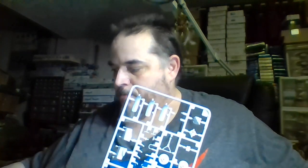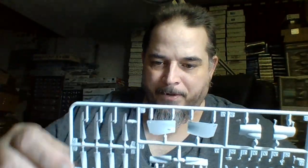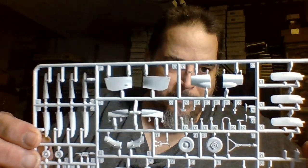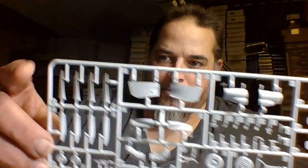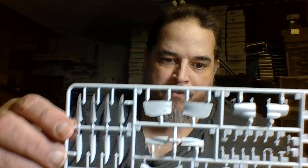Okay, and then you got this sprue right here. There's two sprues of the same set. These are mostly for the engines and the landing gear wheels and the props here. And you have both versions of the prop of the E-2C. So you have the standard turboprop version, and then you have the new eight-bladed version here. So both come with the kit.